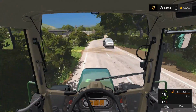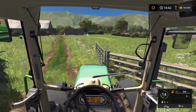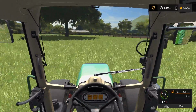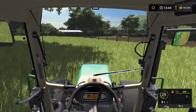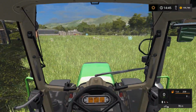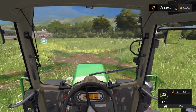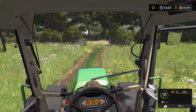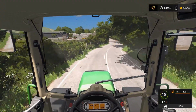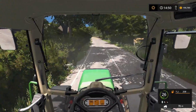Now let's wait for this car to get out of the way. We'll turn back in here and we'll leave the trailer here for just now. Because we have to head back up to our own yard. And get our stump grinder. Which should see a bit of an improvement to the land.